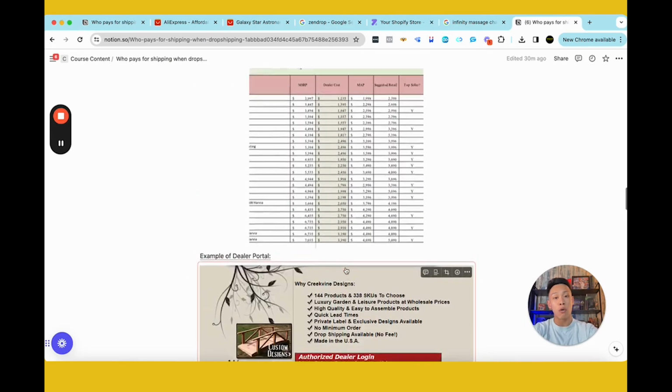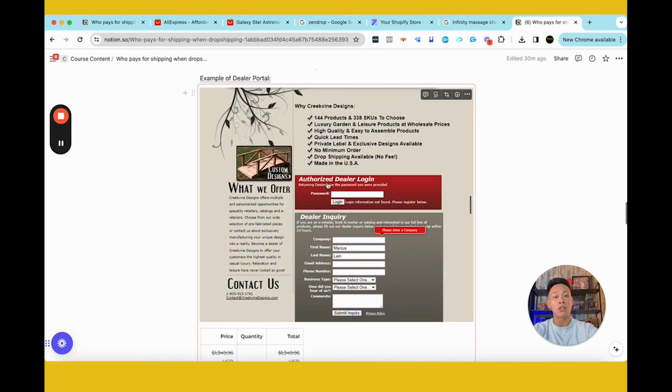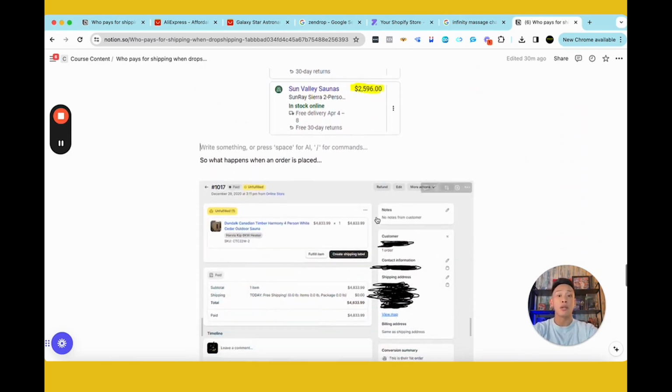They don't let you go below a certain price point. You can see over here, this is the MAP that we have to follow. You could sell it for higher, but you can't go below this price point. And then once you get orders, you go into the portals that they give you, or you could send an email to the supplier. So the question is, what happens when an order is placed?